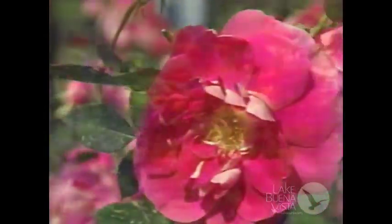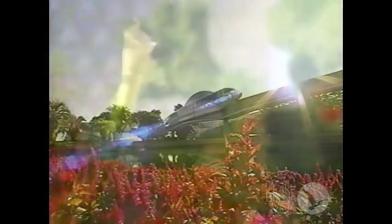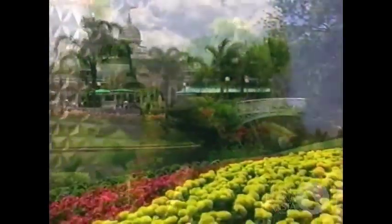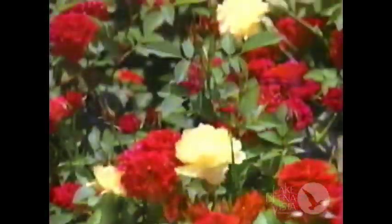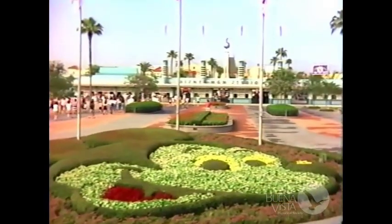As an artist, Walt Disney knew that the key to bringing his parks to life would be the background on which all the other elements would be displayed. Nowhere are the gardens more varied and dramatic, or the scope of the landscaping more incredible than at Walt Disney World in Florida.